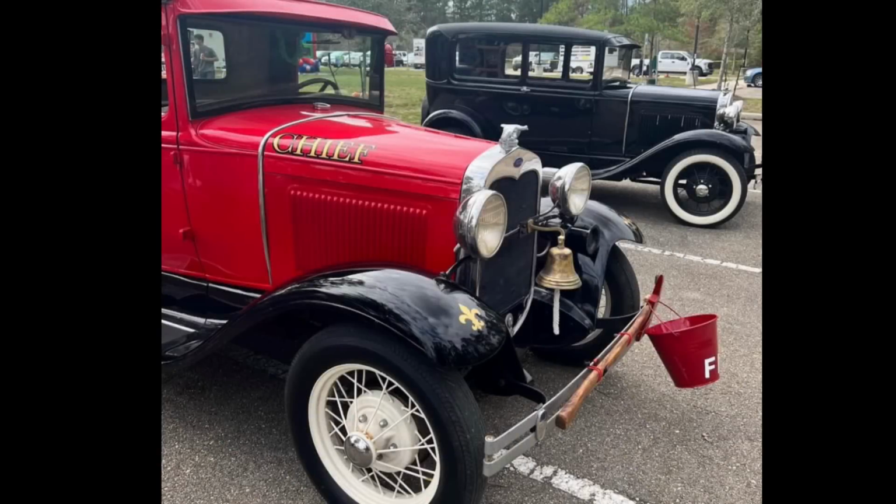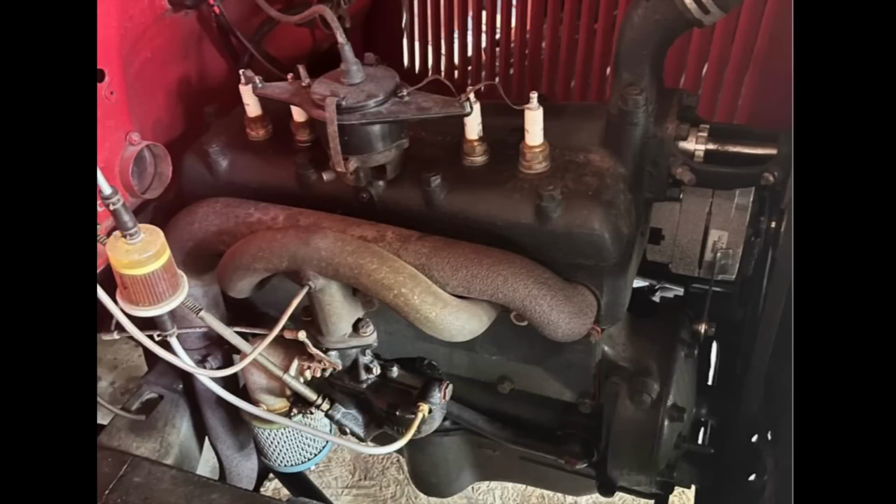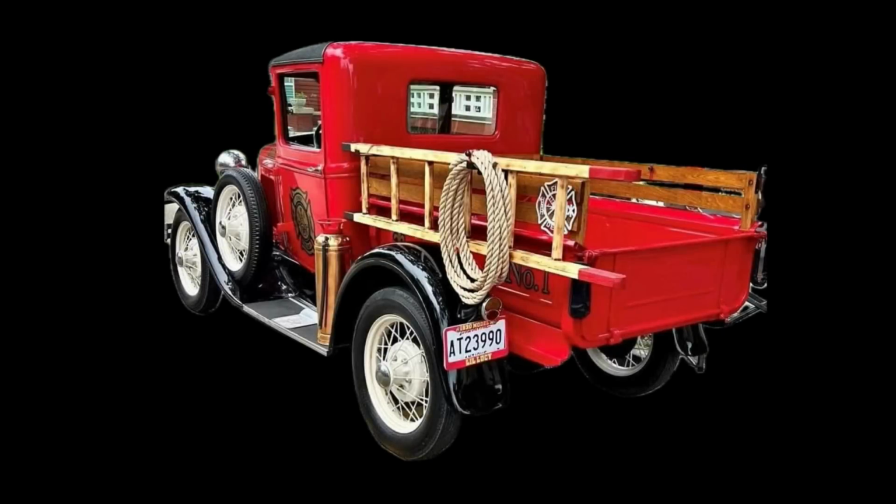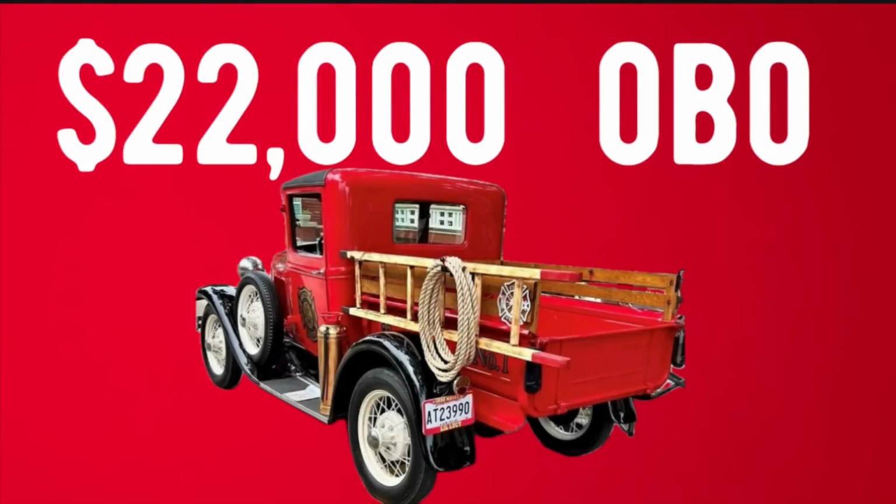It's perfect for parades and car shows, always drawing a crowd. The truck has been garage kept and well maintained throughout its life, making it solid and rust-free. The restoration was done as closely as possible to the original look and condition. The seller is asking for $22,000 or best offer, and it comes with a clean title.